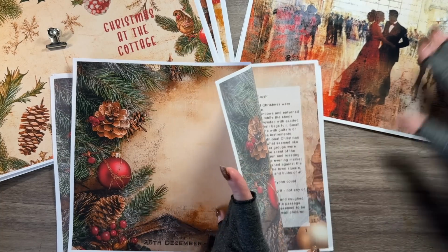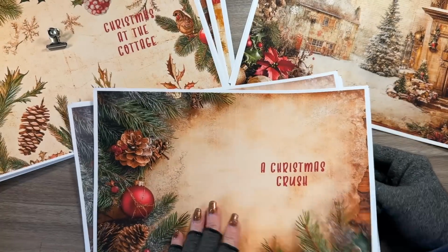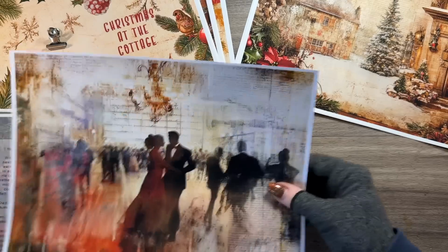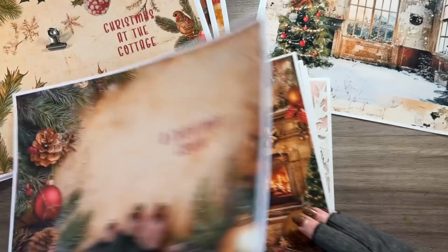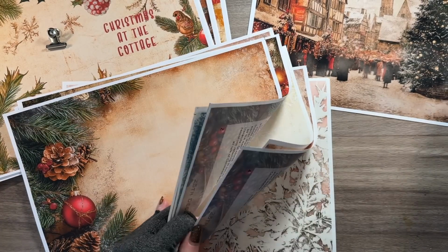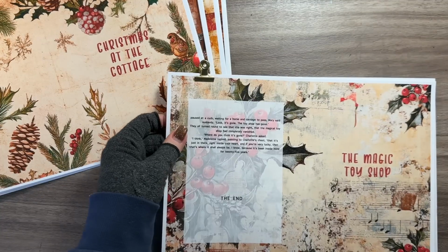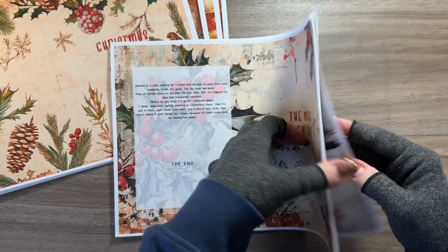So this particular image here, I'm actually going to put at the back so it becomes a centre spread, if you like. And then these ones I'm just going to disperse in between my story. And this is now 6 pages. Now this one is the biggest. It's a very, very big story.